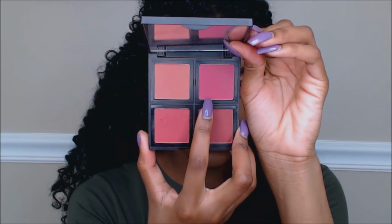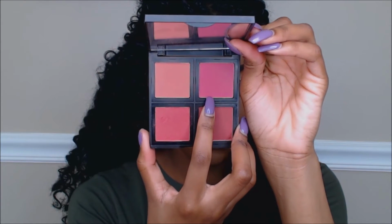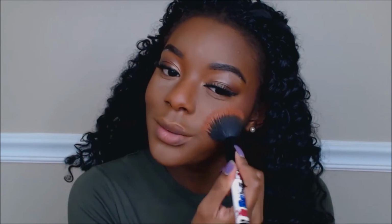Next, I'm going to take this kind of dark cherry shade from my e.l.f. blush palette. This is the dark e.l.f. blush palette, and I'm applying this with a Sonia Kashuk synthetic brush, right on the apples of my cheeks. I'm slowly building up the color because once you put a lot on your cheeks, these colors can be kind of difficult to blend out. So start off small and work your way up.